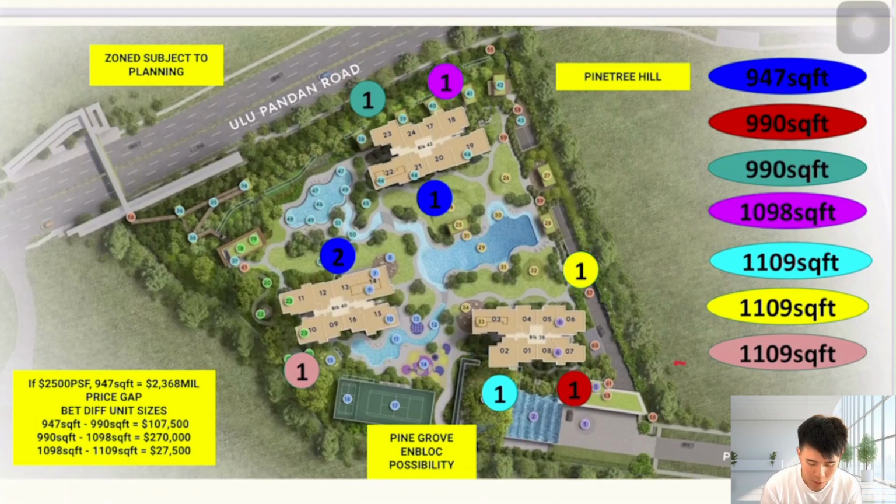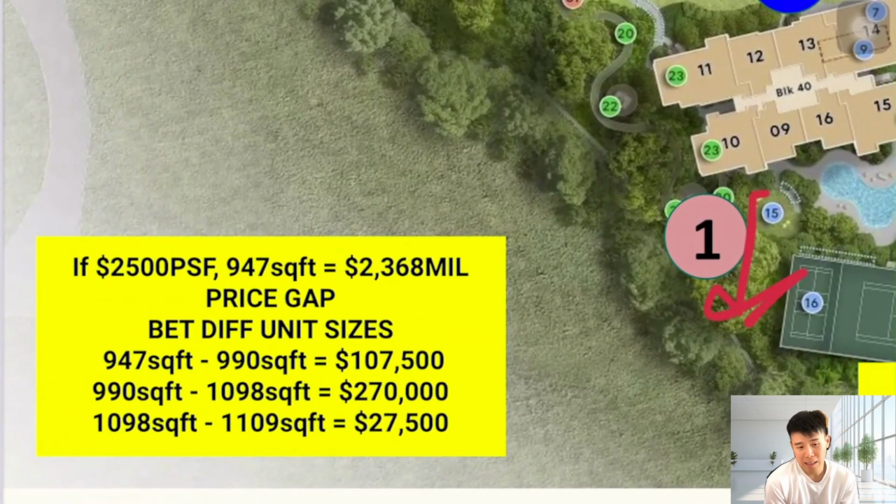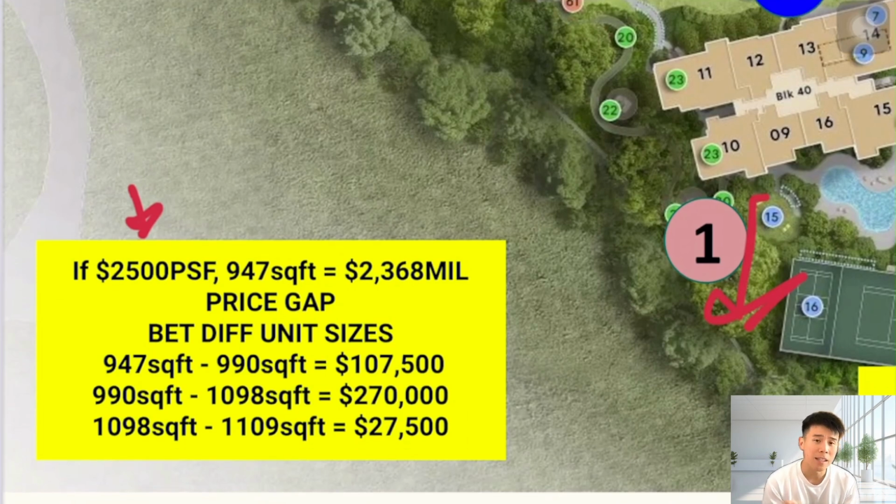Okay, so last but not least, we have the last 1109 square feet one. So this one will be facing towards Pine Grove. So I think this one also probably is on the lower PSF range. So from what I see, if we are, you see, my estimate already so off. If we are at 2.5k PSF, right, I think this one should be already at least the mid floor or even the better facing floors. Better facing and higher floor units.